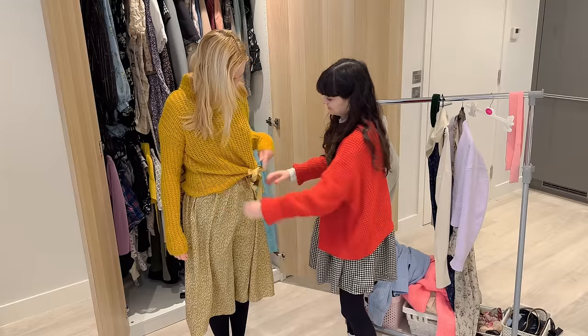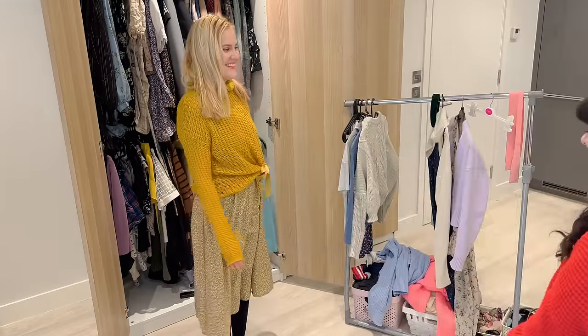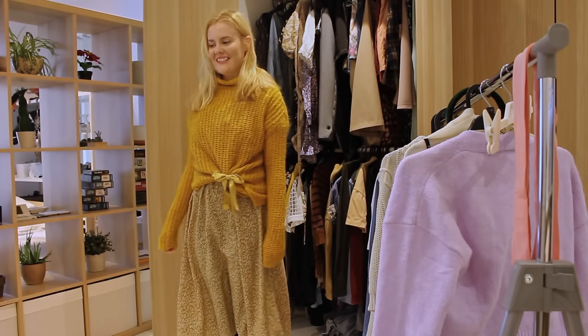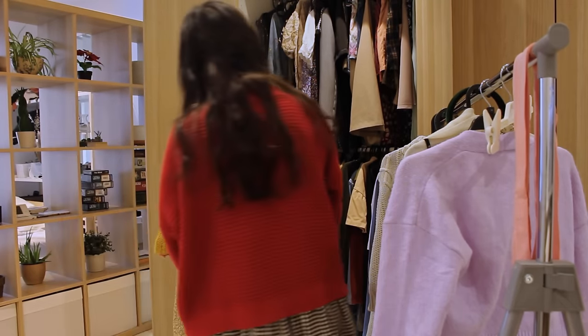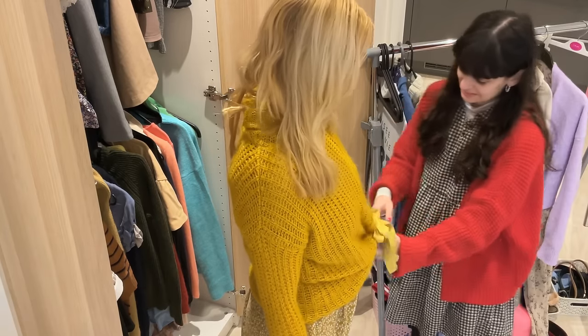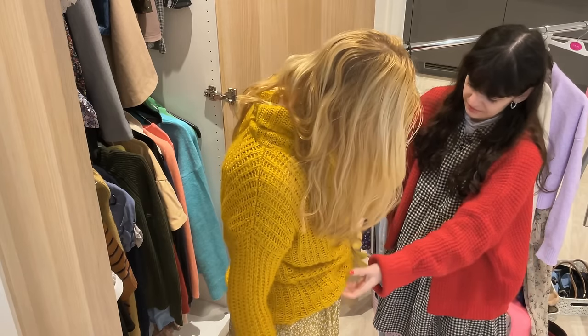I love the little bow. It's very cute. It goes so well. Yeah, I like the yellow on yellow. It's very nice. Yeah. I think that helps. I mean, nothing is as good as these two were together. That one looks great, yeah. And this is still nice. Yeah. I actually don't mind it long as well.